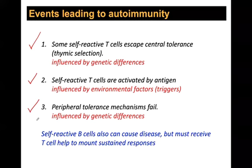And this can also be influenced by genetic differences. So if you have a predisposition to making more IL-17, for example, you're more likely to get rheumatoid arthritis. Okay, so it is the production of pro-inflammatory cytokines. It is failure of peripheral tolerance mechanisms. So you really have to have all of these things happening. You have to have self-reactive cells, they have to be activated, and you have to fail peripheral tolerance mechanisms, and indeed also that for a sustained autoreactive response, you need T cell help.